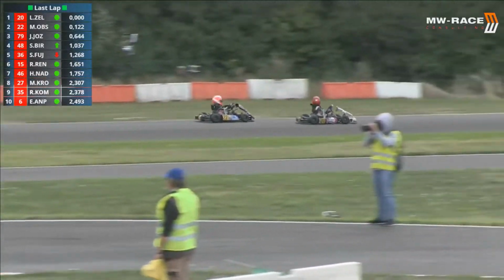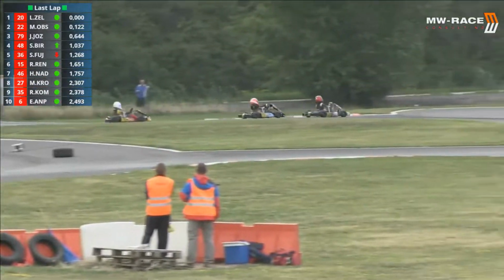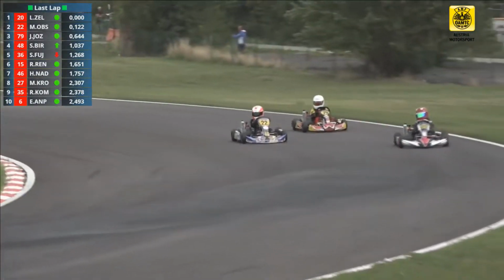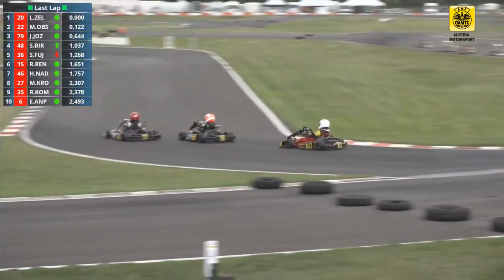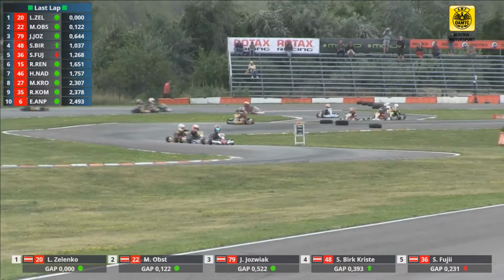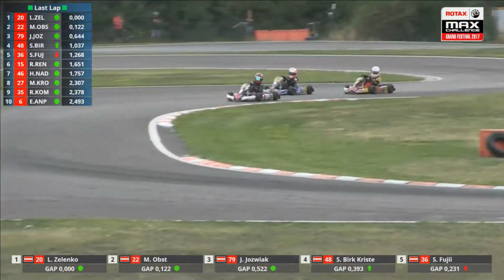In towards the chicane. Will Zelenko defend? Yes, Leon Zelenko on the defensive. Max looks to the outside. Now up towards the chicane. Oh, and a spin there for the number 48, I think that was. Up ahead, trying to take the lead is Max. JJ now right with them. That was, I think, Christensen, who may have taken a half spin in the chicane.